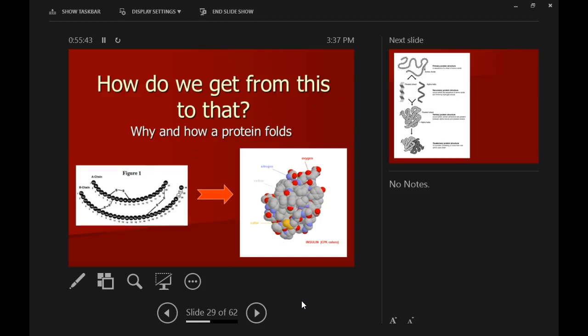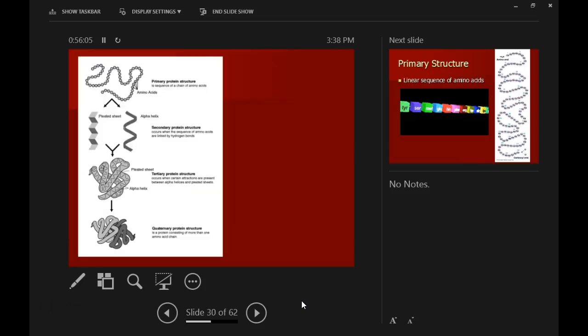Okay. Now we've talked a little bit about the rules of protein folding. To simplify the three-dimensional structure of a protein, we have broken it down into certain levels of organization, certain levels of complexity. These are just simply numbered. We have the simplest one, which we call primary structure. The first level of folding we call the secondary structure. Some more folding, which we call the tertiary structure. And then finally, when we have two or more polypeptides that bond together, we call that the quaternary structure.